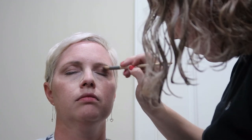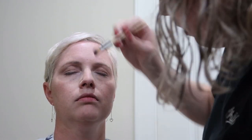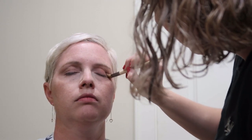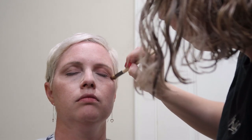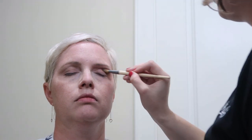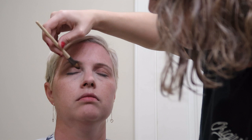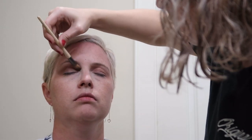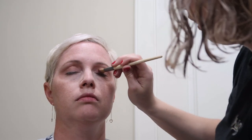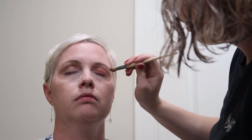I think I'm just gonna save the blush and the bronzer for the deep eyeshadow. Okay, now I'm going to put on some pink right in the crease. And then I'm gonna add this coral color right on your lid. So pretty.